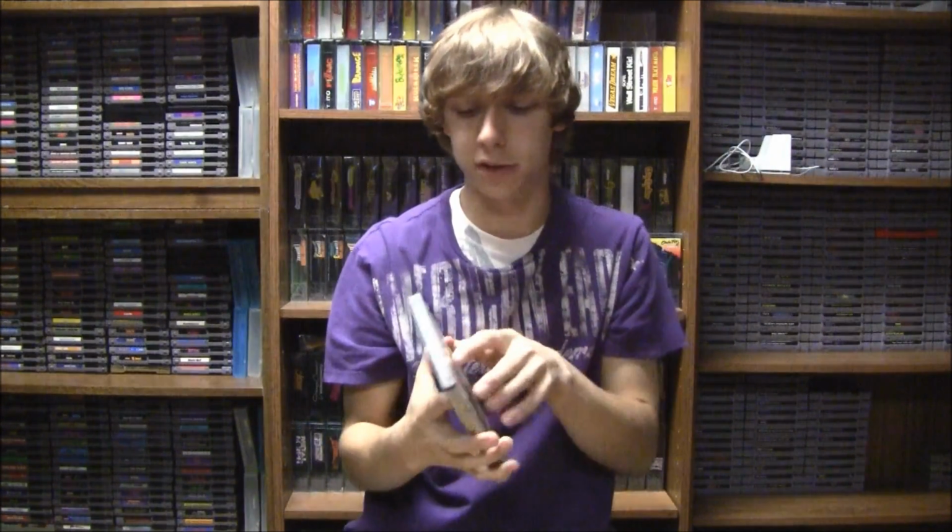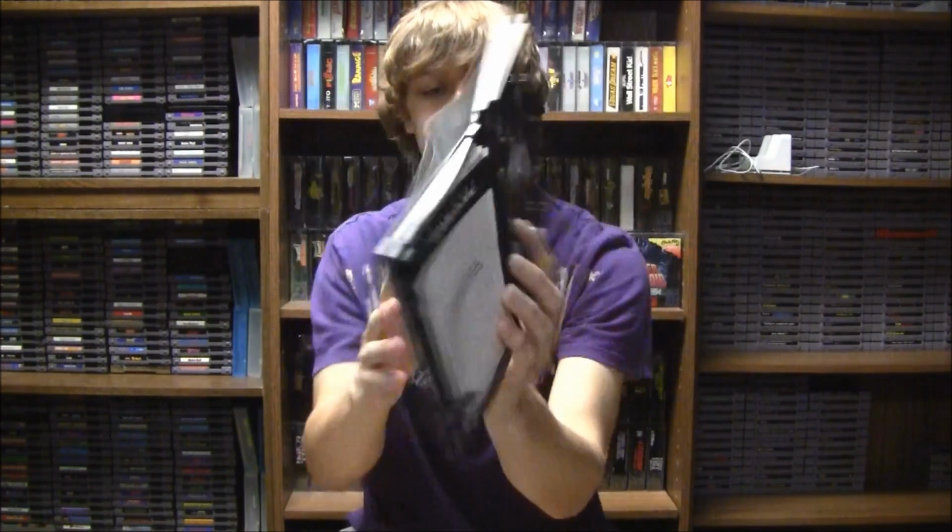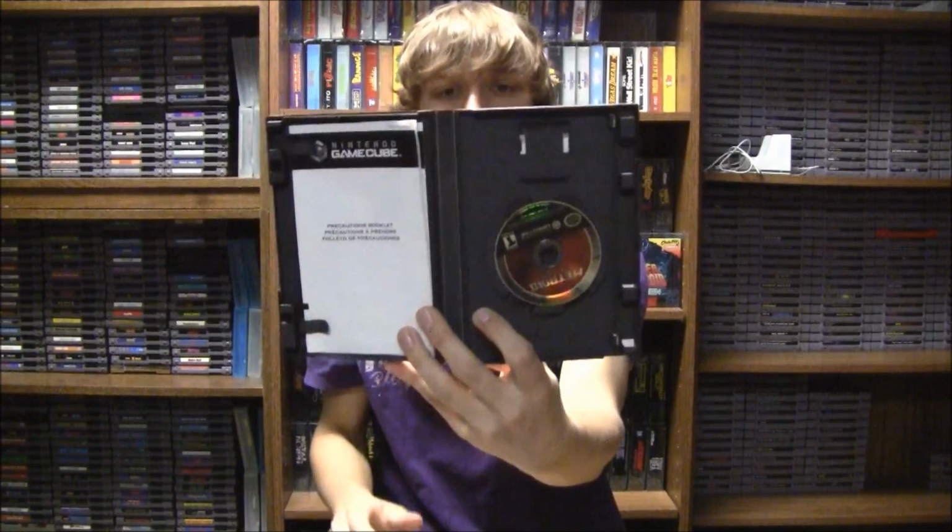I got Metroid Prime, and this is actually the one that has the Target logo up here. I'm thinking this might have come with a Target system bundle or something. Obviously something to do with Target. So if anyone knows exactly what this is, let me know. It was missing the manual. It's got a couple precaution guides in there, and the disc, which is in pretty nice shape. So I picked that one up.